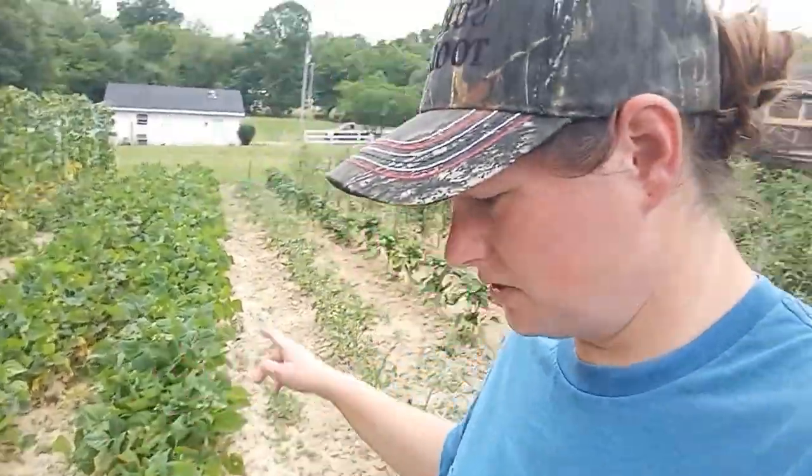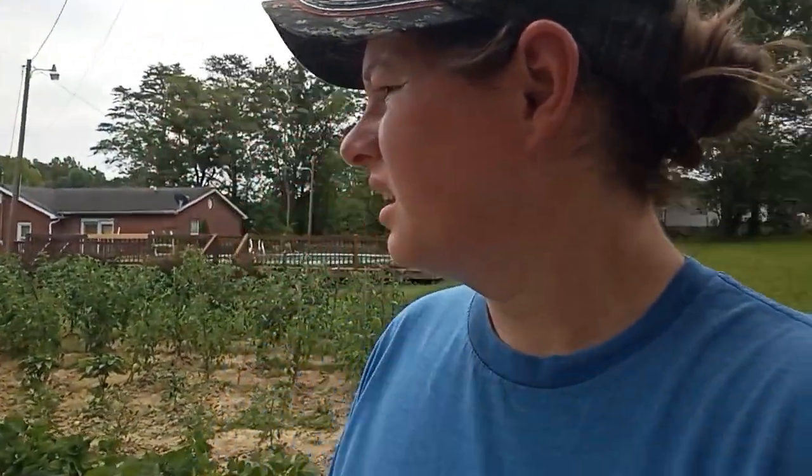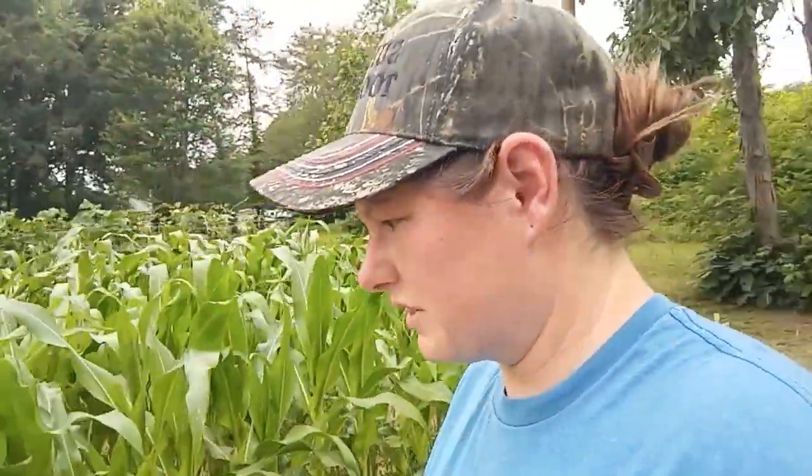Now, I've got some cucumbers that are coming on too, but they're not ready. Our tenderette beans, our bush bean types, are coming on. Oh, I'm out of breath. Our string beans are doing good. Not quite ready to pick a mess yet. And I believe that's it. That's all I needed to check. Make sure everything's standing and still alive. And I'll show you our baby cucumbers.